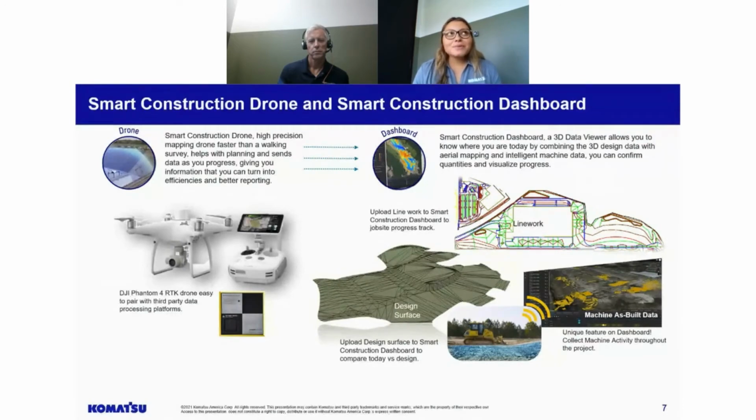So what is Dashboard? It's a software. It's a 3D data viewer. The customer doesn't need a special computer or anything like that to be able to upload or download any files. So it really allows the customer to upload all of our design files, right? I like to call it a visual depository, right? Where they can upload all of their line work, all of their design surface, right? If they wanted to compare the actual job site condition versus their design file, they can simply do that with Smart Construction Dashboard and the drone data.